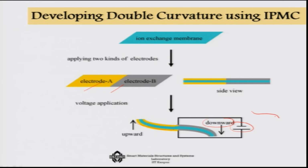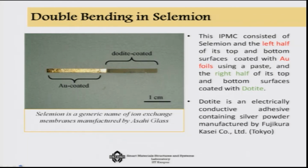If you have more such combinations of electrodes, so you have a beam, let us say, which has more combinations of electrodes. This is the top view of it. So, what am I going to see? I am going to see a wiggly motion of the system, somewhat similar to the motion of snakes. So, you see the double curvature is really very beneficial for this kind of system.